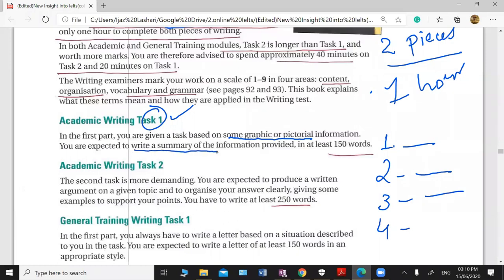What does this picture mention? What is given in this bar graph or line graph or bar chart or pie chart? You explain and you give all the information, and you should write about 150 words. Your answer should not be less than 150 words. Okay, this is task one.